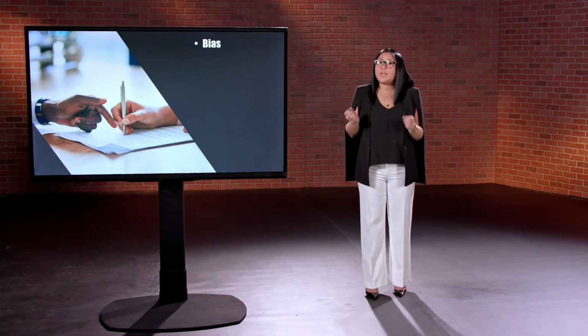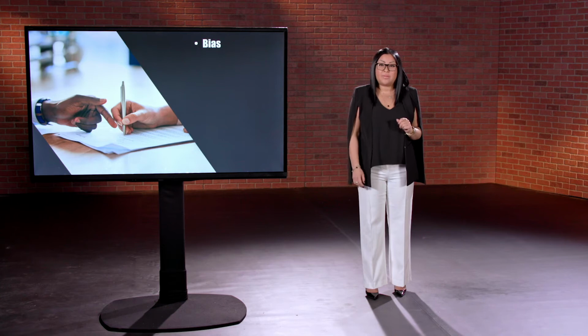The first term is a simple one, bias. Bias means a prejudice in favor of or against one thing, person, or group compared with another, usually in a way to be considered unfair. For example, hiring a man over a more qualified woman.